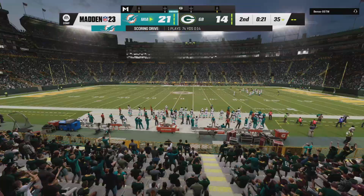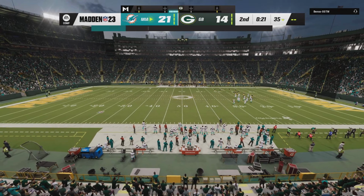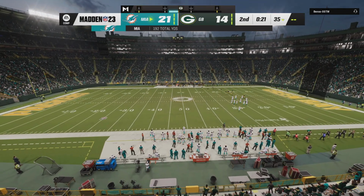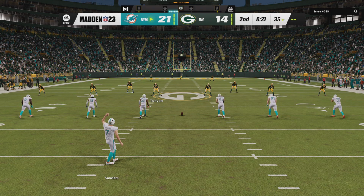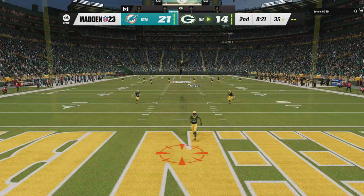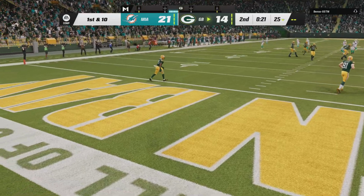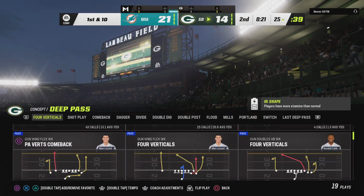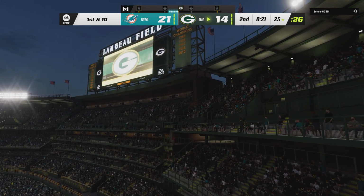Extra point up and good by Sanders. And the lead is now 21-14. Now after the touchdown, ready to kick it away is Sanders. And that one will bounce out of the back of the end zone, so we will start here at the 25.